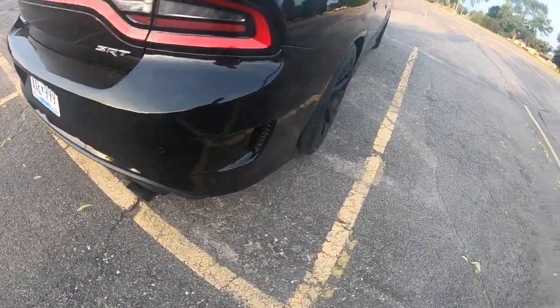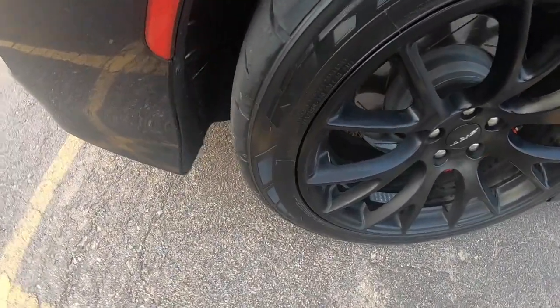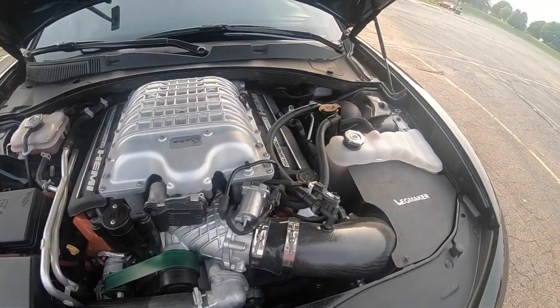Definitely more noticeable. And recently I just got these Nittos too. They hook up way, way better than the P Zeros. The P Zeros are junk. I went through two sets of them in no time at all, and definitely knew it was time to get something more serious that you can actually get traction with. But yeah, this is the engine bay right here. Really clean.